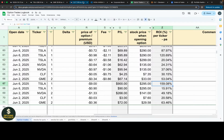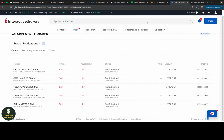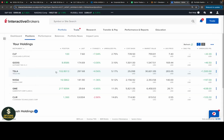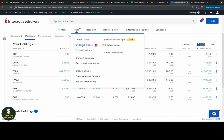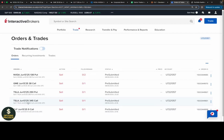Moving on, I have also a position in Tesla, right? So you can see this one here in the portfolio. I have 100 shares, so I can be selling covered calls, and that's what I did as well. So you can see I sold covered calls with the strike price of $345.